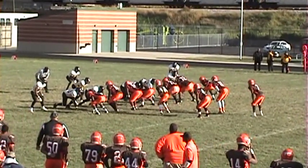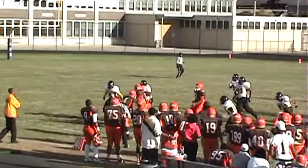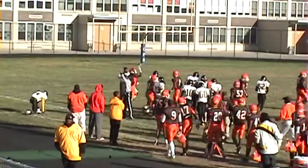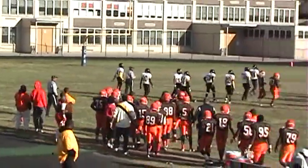Motion. Quarterback keep on the near side. Driven out of bounds. Near the first down, marking has the first down. The ball carrier number 11 for Julian. First down, Julian. That results in a first down.